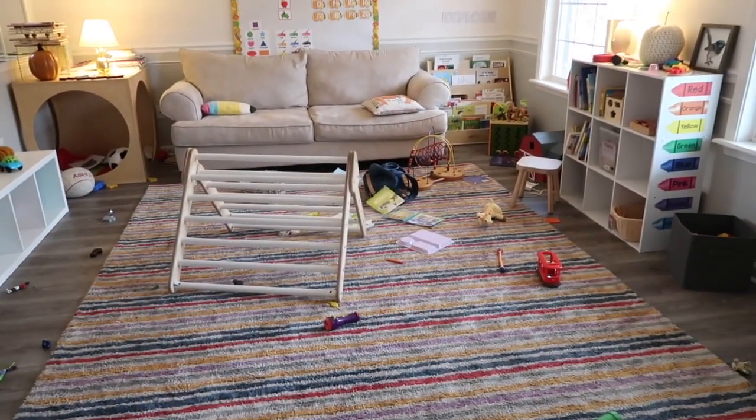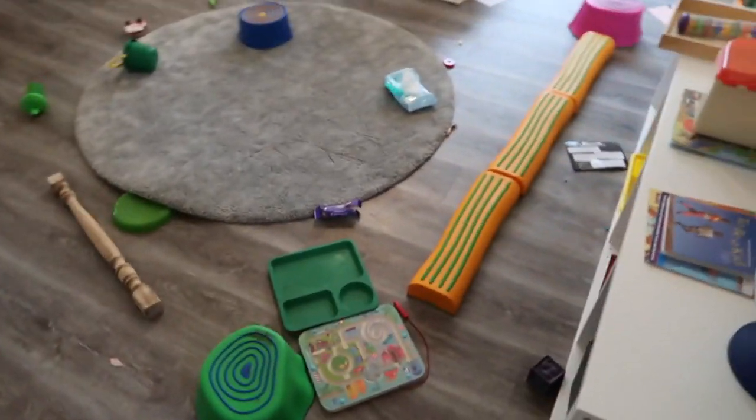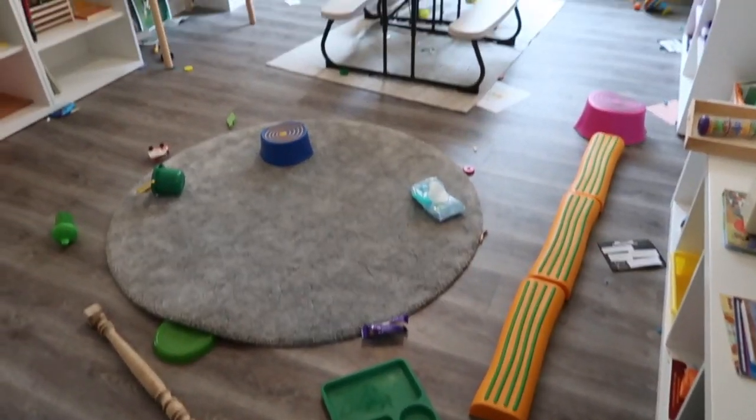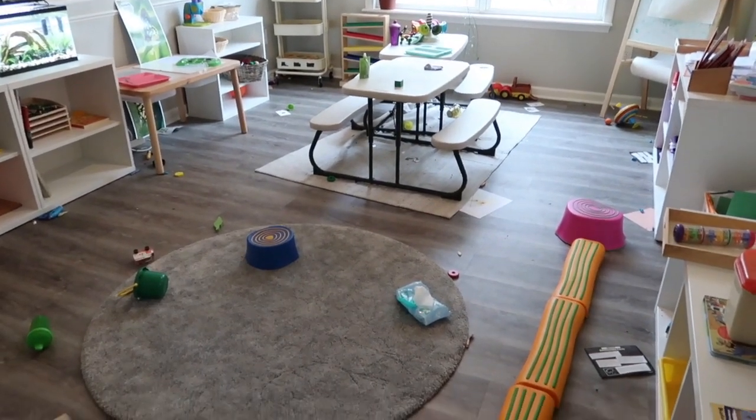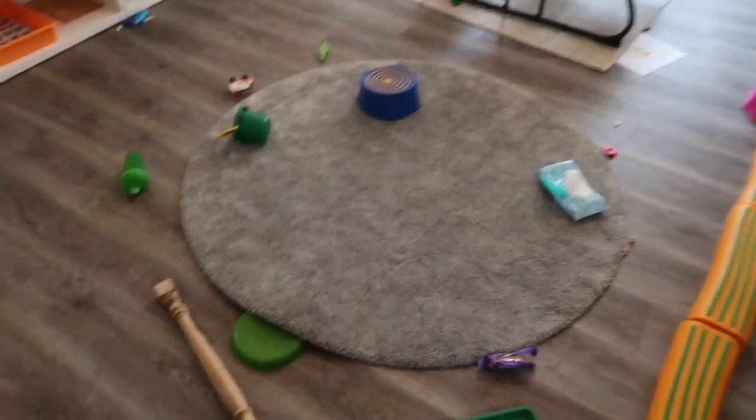So I'll show you guys what our house looks like at the end of the day if we don't do a big group cleanup at around 4 p.m. first. There's our playroom. Not terrible, but it's just kind of messy. Over here, the preschool room is a little bit messier. Yeah, I mean, it's not like horribly messy. It's been worse in the past.